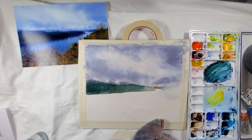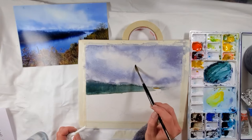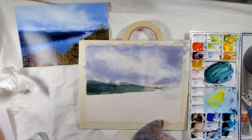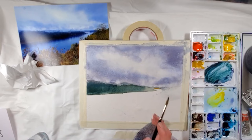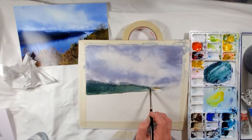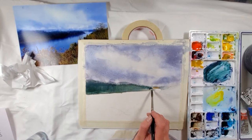Okay, I got an accident. And how do we treat that? We don't panic. I'm rinsing out my brush. While it's still wet, I can work with it. And there we go. All done. All gone. There's a reason why watercolor artists have lots of birds in their paintings. And that's because of what just happened there. You splash a dot of paint and it becomes a bird.